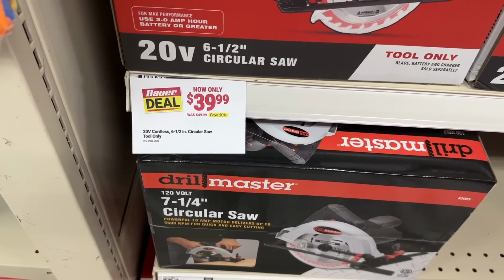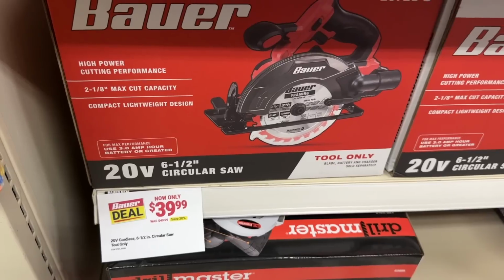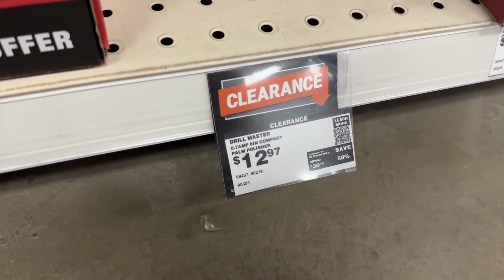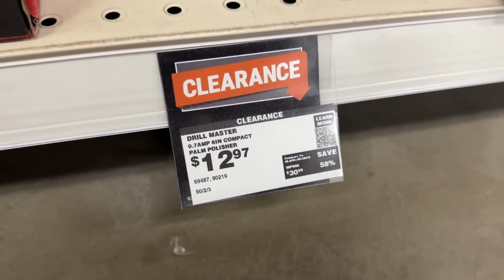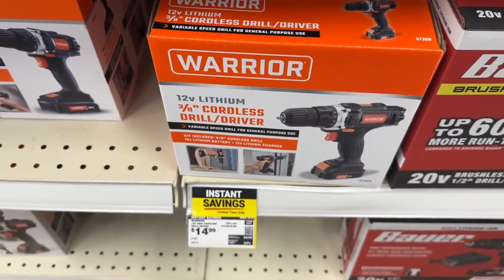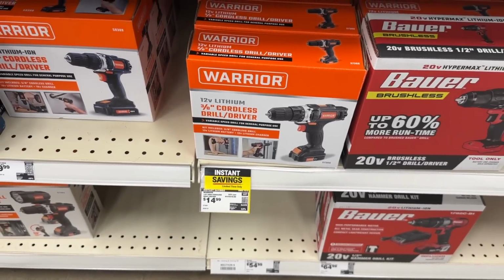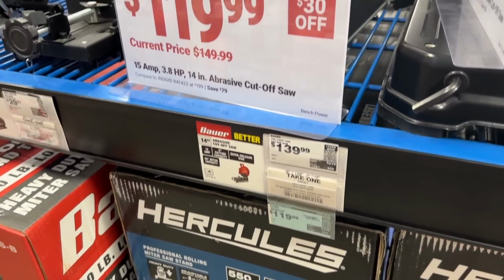Then we also see here the circular saw for $40. Again, Bauer brand is definitely going to do a good job for you there. Great deal, great price. Then we also see this right here on sale, the compact palm polisher. Mine was picked over, but if you're interested, you can check that out. Again, I showed you this earlier, the Warrior deal. That is one of the cheapest options for a drill. If you just need a drill to keep in your truck, it's probably a great one to grab.